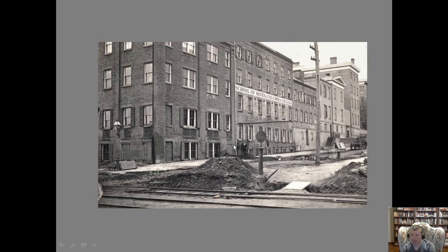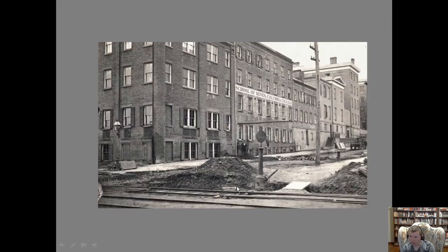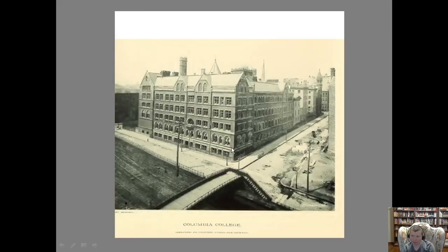And eventually this stuff looks like it gets demolished and built with a kind of sturdier building at some point, which doesn't last very long. This is that sturdier building, and we can see the development. What had been unpaved, open tracks, now we've got some cobblestones, and we've got this newer addition to get rid of the old one that has the billboard. But again, this probably wasn't used for more than 15 years at most.